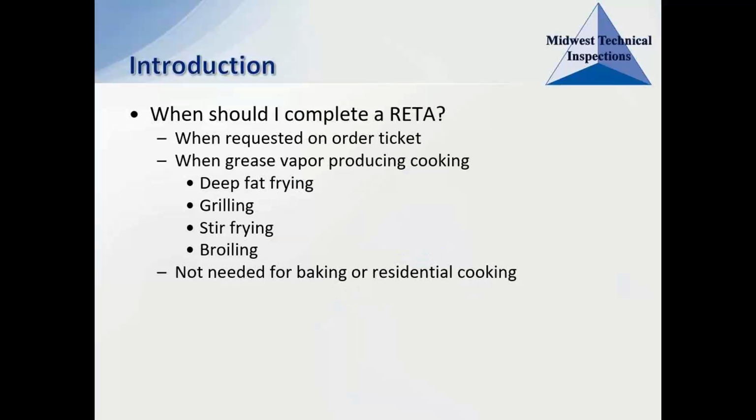Today, we are going to be discussing commercial cooking exposures, and so we will be following along with our restaurant and tavern writer. The restaurant and tavern writer, or the RETA, is a form that we have created for filling out questions about commercial cooking exposures. So when do you complete the RETA?